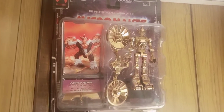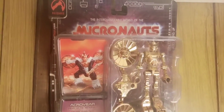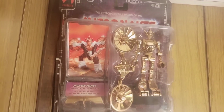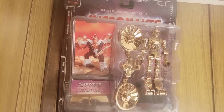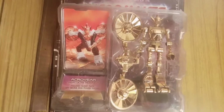Sitting way up here in the corner is a figure called Acrogear. And he is from a popular line of toys called Micronauts that were very popular back in the late 70s, for those who remember. This is a commemorative reissue figure by the Palisades company, same people that gave us the Muppets figures we saw. And it was being issued through Suncoast, Sam Goody, Crow's Nest, Musicland back in the early 2000s. And they had many different finishes.